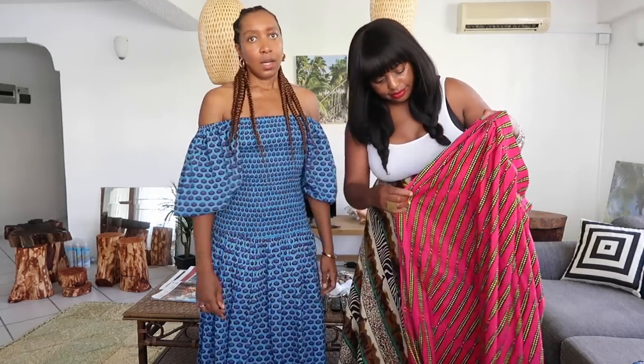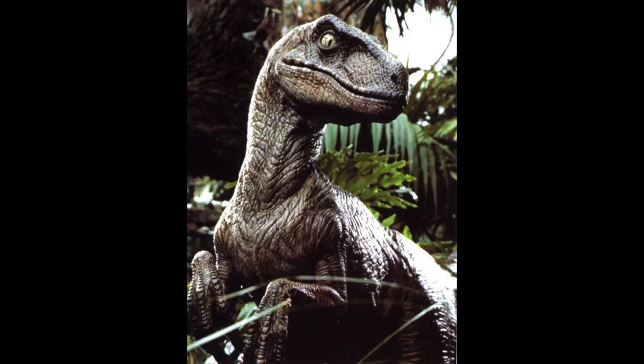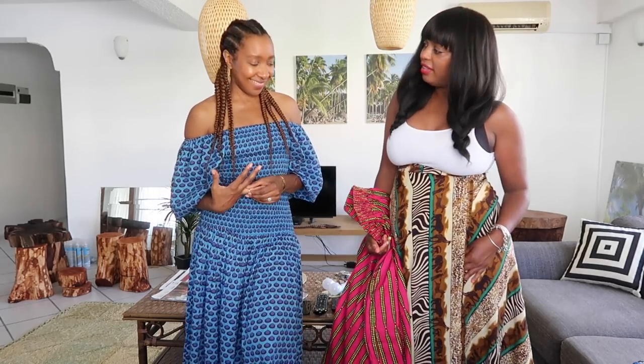Should I just mention it's got pockets? Oh, well. I don't know what it is about pockets. It's safe, because you don't know what to do with your hands. Because, like, I'm standing here and I'm just doing this. Yeah, I'm doing the Jurassic Park dinosaur thing. That's it. I'm going to be doing that the whole time. If I had a pocket, I'd be doing that.